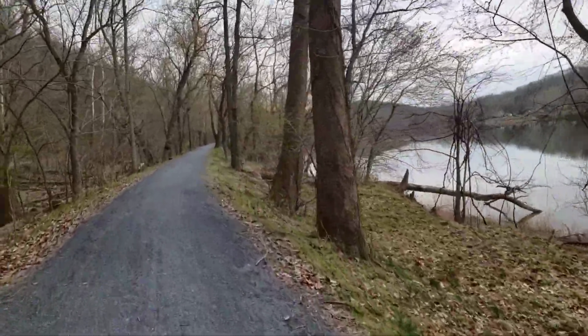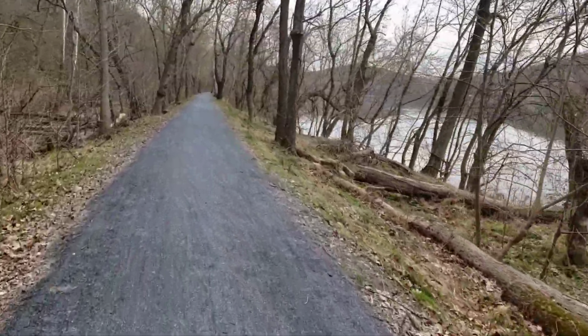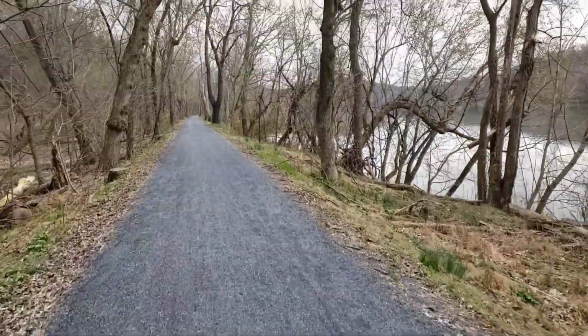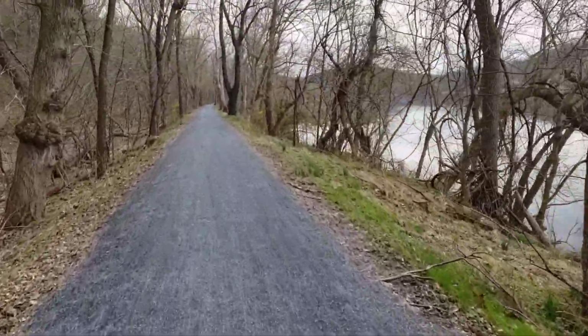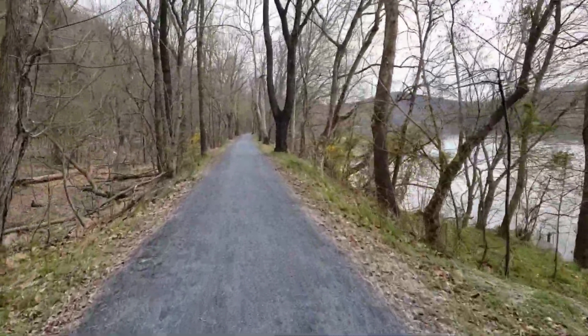Getting closer to Harper's Ferry. Of course, there's no real good way across. Doesn't bother me today since I'm not going there. Just out for a ride, down and back.